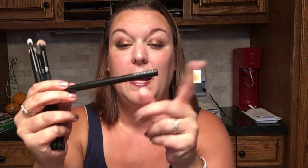Also, the sleek brow pencil, it's okay. There's nothing about it that really wowed me. Will I continue to use it? Yes. Is it better than my other ones? I don't know. I haven't worn it long enough, so not too bad.